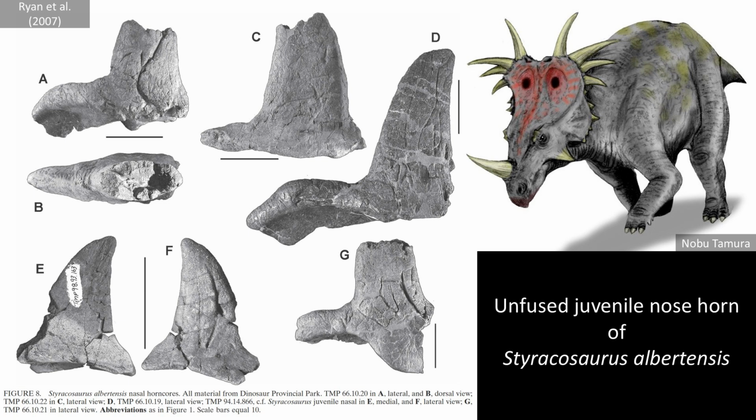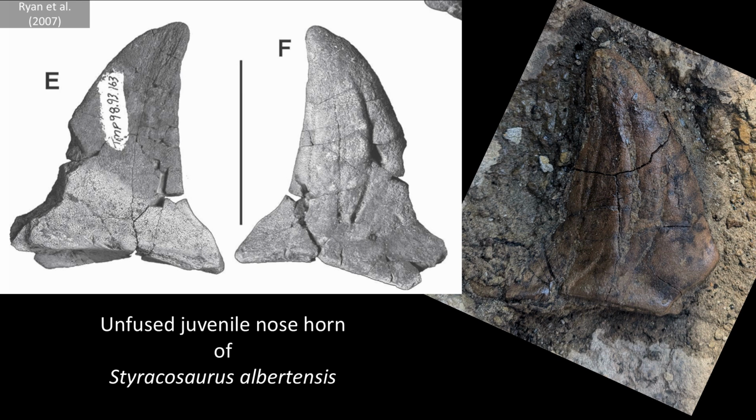So I always really wanted to see one of these unfused nose horns, because I've seen loads of Triceratops nose horns, but I've never actually seen in person an unfused nose horn of a centrosaurine. So now we have one. We haven't cleaned it up yet, but we have one. And so here is ours. In comparison to that Styracosaurus nose horn, you can see it's very similar. It's not got the deeply woven texture of an adult. It's got kind of almost a velvety texture on the outside. And like I say, if you go and look around it from the side, it's flat on the underside. So this is like half a nose horn. So it's going to be super cool to see this thing when it's cleaned up.